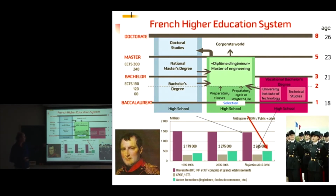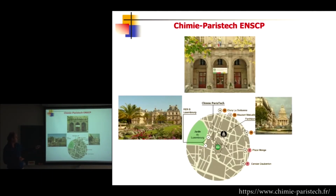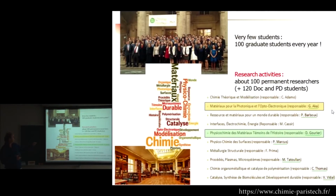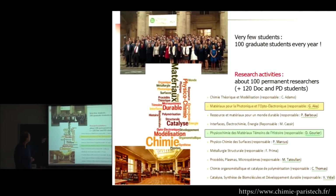So I am working in one of these institutes called Chimie ParisTech. It's a very small institute just in the center, so it's quite elitist to be in this institute, because there are only 100 graduate students every year. You see, this is a student from last year. There is the director of the institute somewhere. I don't know exactly, here maybe. Yeah, she is there. And this is a woman. And there are only 100 graduates, so very high level.